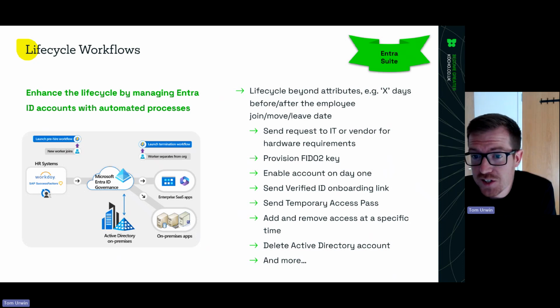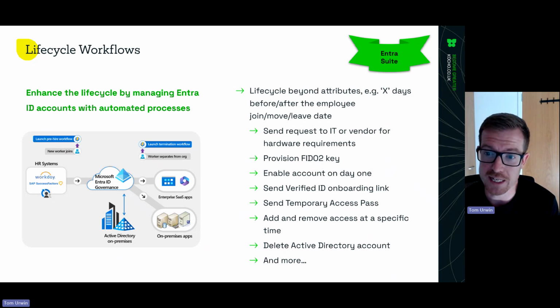Provisioning FIDO2 keys is now possible programmatically on the Microsoft Graph. So using a logic app, we could provision a FIDO2 key in advance. It no longer has to be done self-service by the user. So there's another day one passwordless option for them. We can enable the account when we deem necessary. So we would leave it disabled, and of course on the first day we'll enable that ready for them to log on, so it reduces the security risk. And with the likes of Autopilot in place, IT and anyone else, they shouldn't need to log on as that user at any stage.